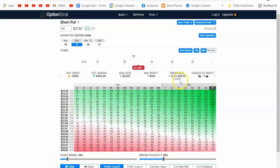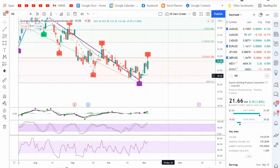Stay above 20.57. Let's go back to the chart and take one quick look at that. 20.57 looks like about right there. So if it stays up above that till December, I get 193, or I'll take some profit early. What do you think of that trade? Going up? Going down? What's your decision?